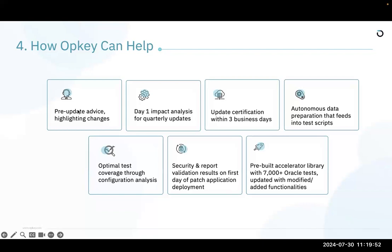update to make sure that this event is successfully delivered to our customers. We take care of the pre-update advice, and that's something that you're going to receive as well. Day one impact assessment to make sure that the risk testing is in place, updating the certification within 3 business days. That's accomplished using an automated way of data preparation, making sure that you're able to assess new features and new functionalities using new ERs and the configuration analysis that we do. We call it configuration mining. Security and validation report assessment. This is again an impact assessment, but on security role validation.